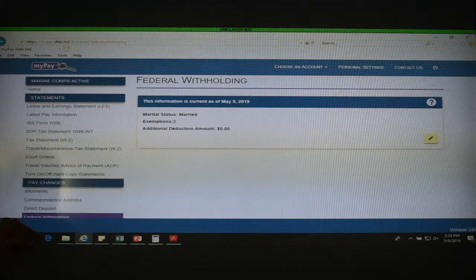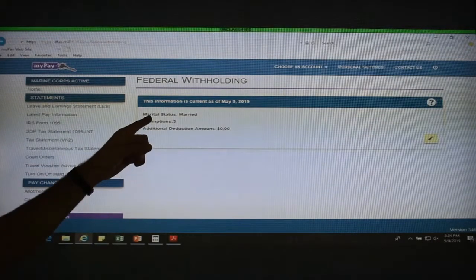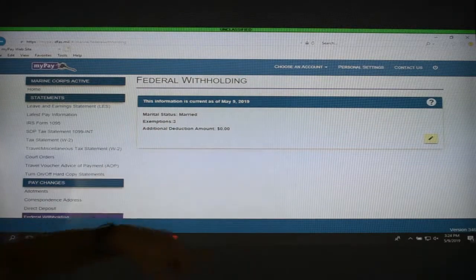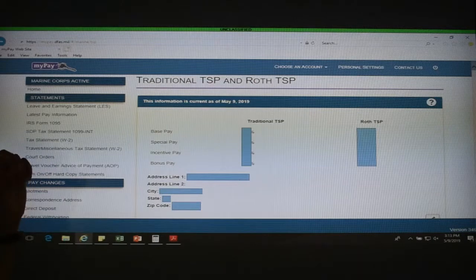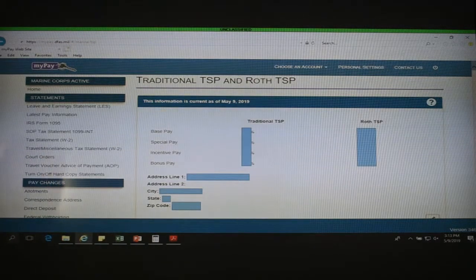All right, TSP. So again, federal withholding, you can change that there. You go over to the right. All right, TSP. So this is how you say how much you're going to contribute to the TSP from your pay, okay?